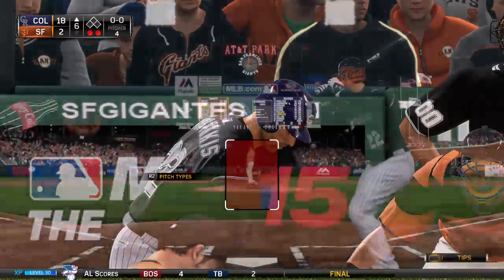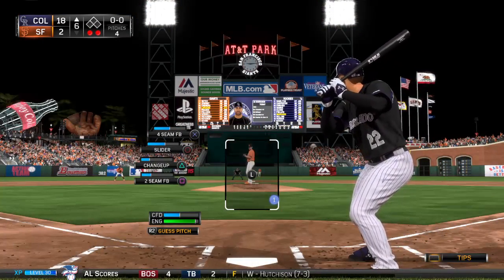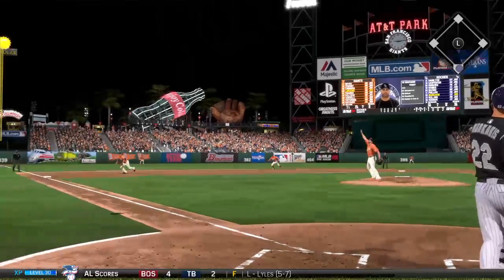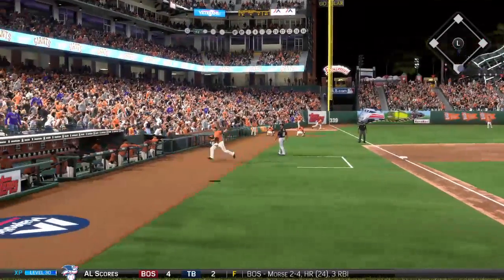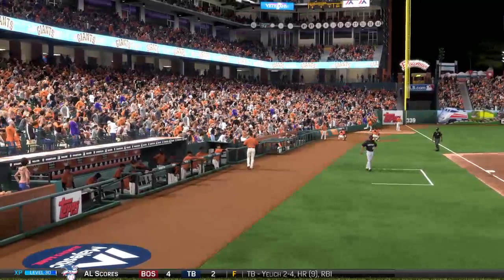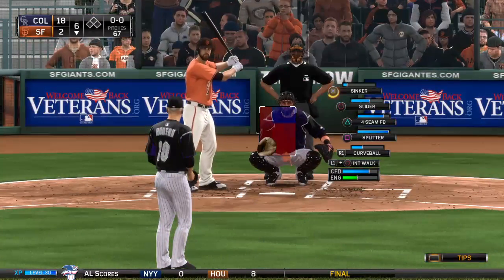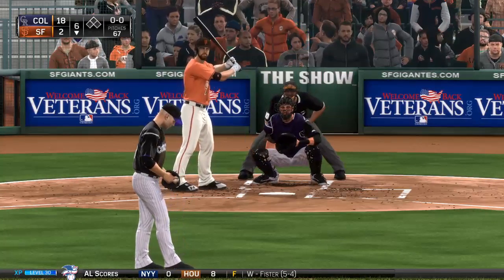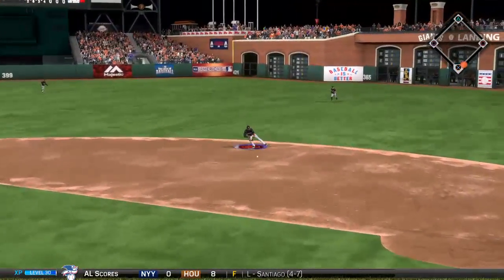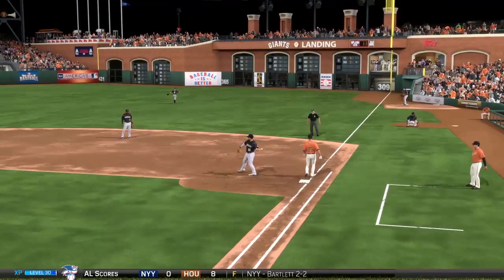Nick Markakis will try and erase his 0 for 4 in the ball game. First pitch on the way. Swing, and he pops him up over toward foul territory. And Frazier will make the catch to retire the side. Adam LaRoche will stride into the box as he'll get things started for the Giants in their half of the 6th. And the first pitch to him hit on the ground to Phillips at second. And the throw to first is in time, 1 gone.